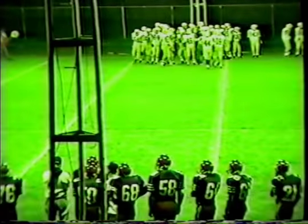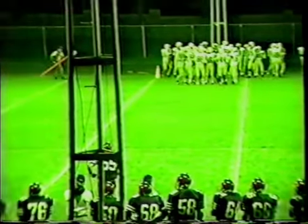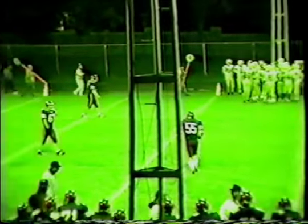Going for 2 here. Stewart rolls right, cuts back inside, and he'll go in for the 2 points. 14-0 now, Esko with 9:27 remaining here in the third period as they just took the ball, went down the field. Chisholm gave him 20 yards in penalties, but again, that's football. So Esko will kick off to Chisholm. It could happen both ways.